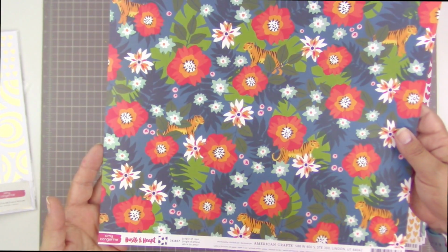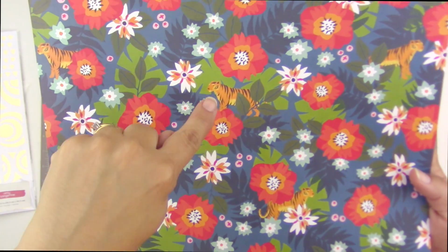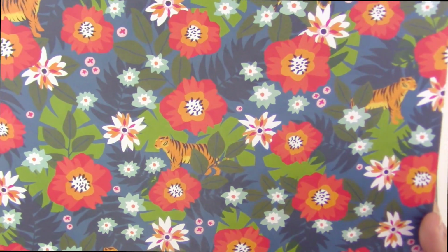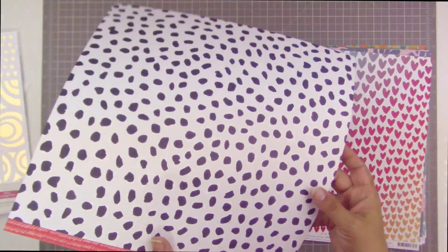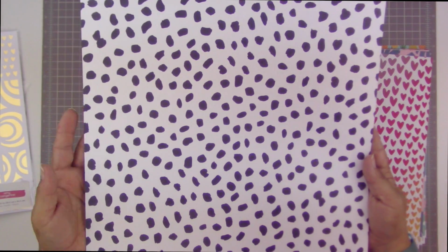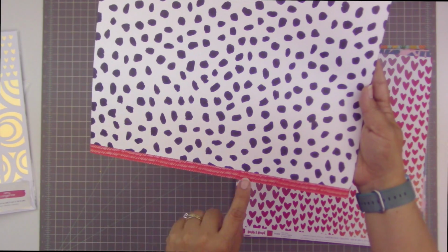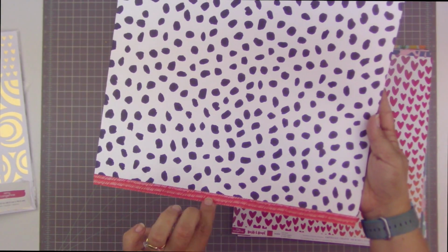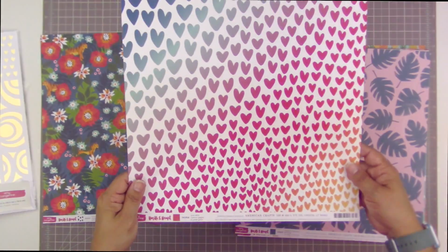And this one is called Jungle of Love. I love this one with the little tigers that are hidden amongst the flowers and the leaves. I love this blue color. It's not quite a navy blue. It's a really beautiful blue. The other side is this beautiful dotted, it looks like an animal print type of a dot, with the strip has this reddish, kind of a reddish orangey color. It's really pretty.